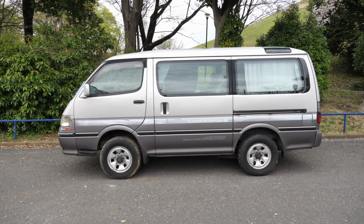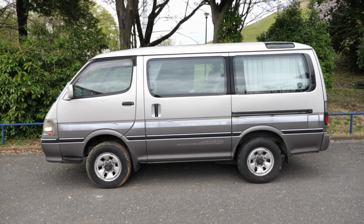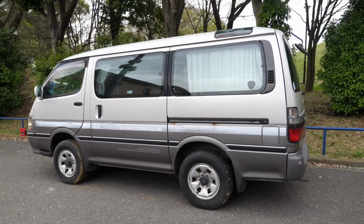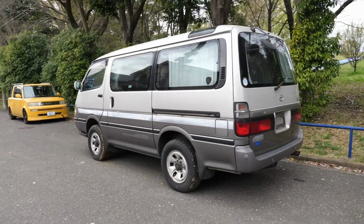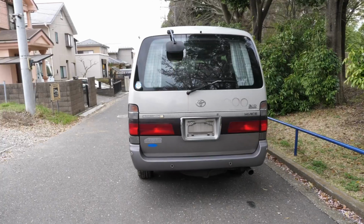You could do like a sand beige with a white roof. Would look really cool on a van like this. The retro van or retro SUV thing is really popular here in Japan at the moment. Okay, so I'll take you for a tour around it so you can take a look at the body.